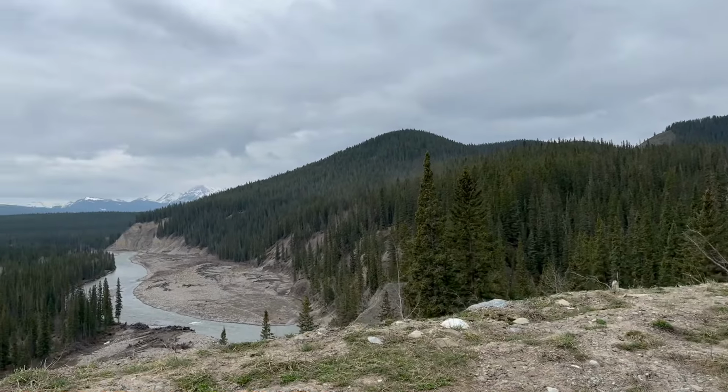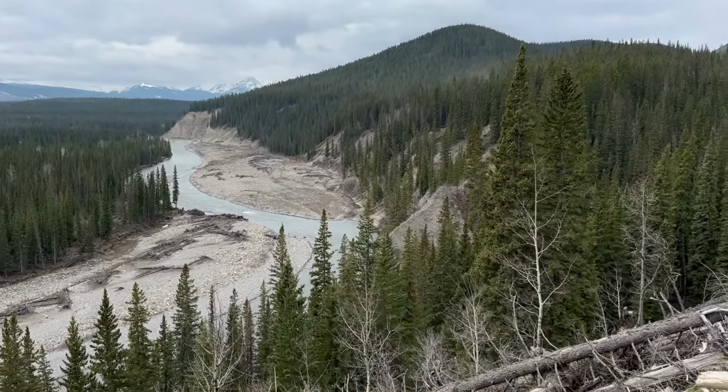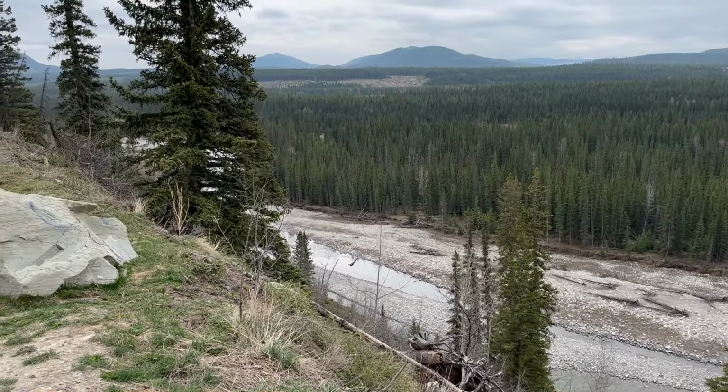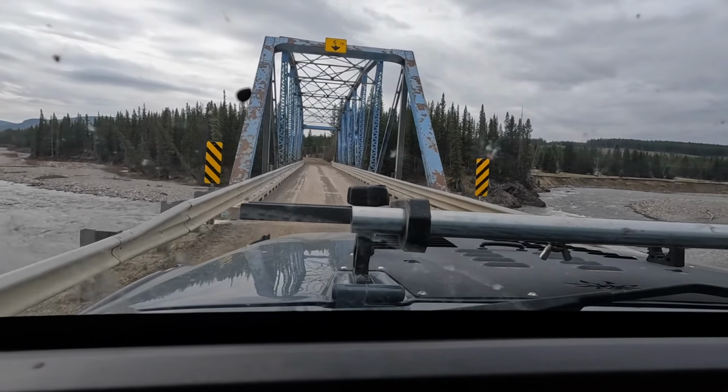Just pulled over at this viewpoint. Look at this view. Maybe if you didn't blow past the stop sign. Oh, was there one? Yeah.